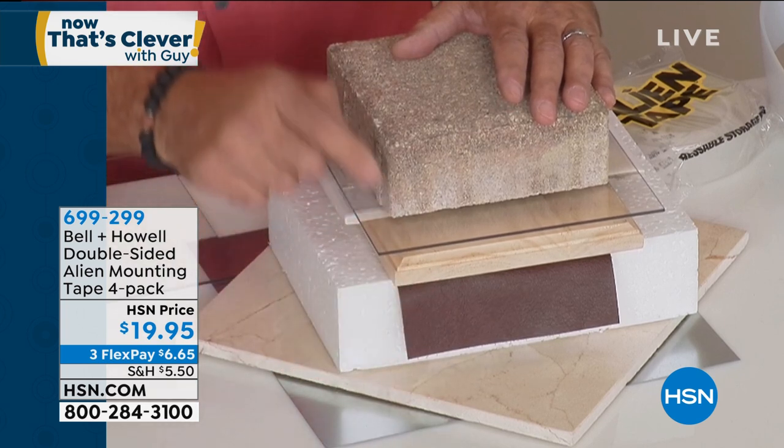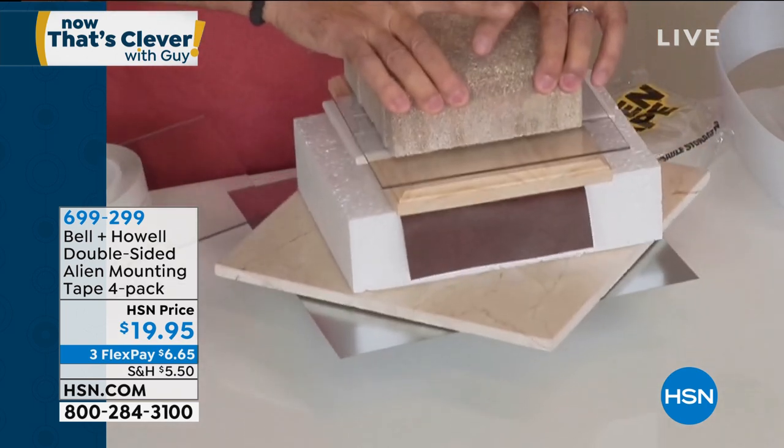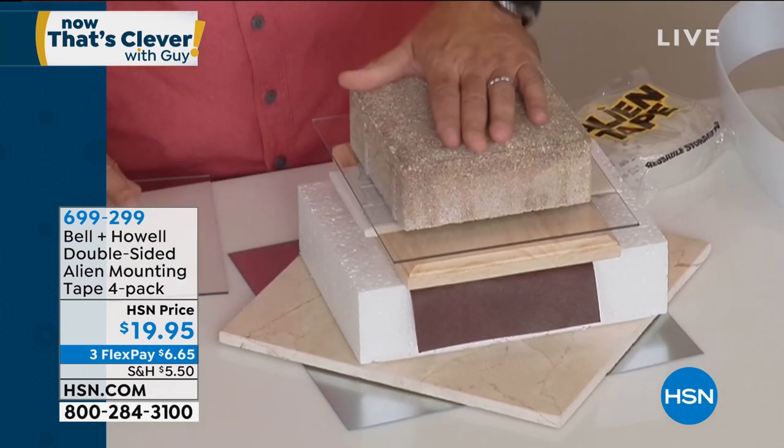I've got a regular tile. I've got plexiglass, and I've got a paver. Here's the crazy thing: just alien tape on this thing holding all of this together. I mean, that's the crazy, crazy part about that. It held all of that together.